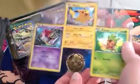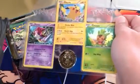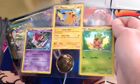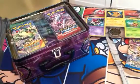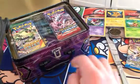There's the promos. I really like the Pikachu promo. He looks like he's leaping into Ash's hands in the series. And a Hoopa and Chespin are there as well. I'm going to keep him in the plastic. I'll set it right over here. You notice I'm using my Super Mario mat because both Mario and Pokemon are actually owned by Nintendo.